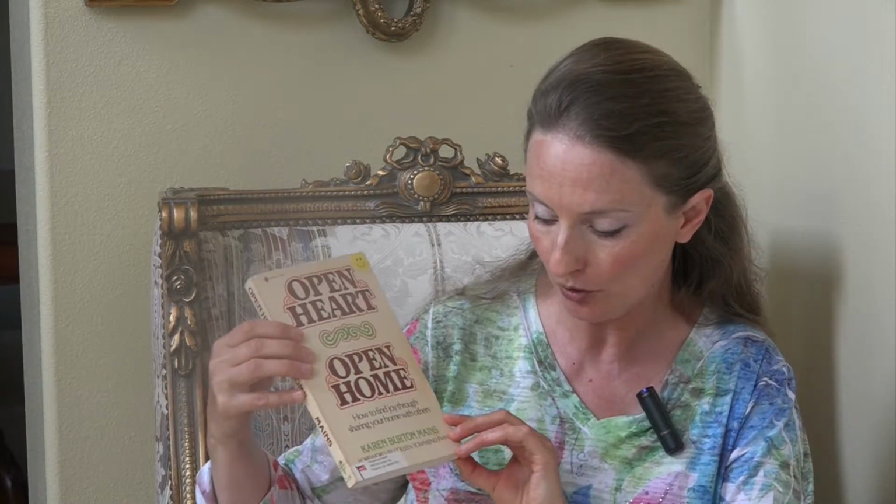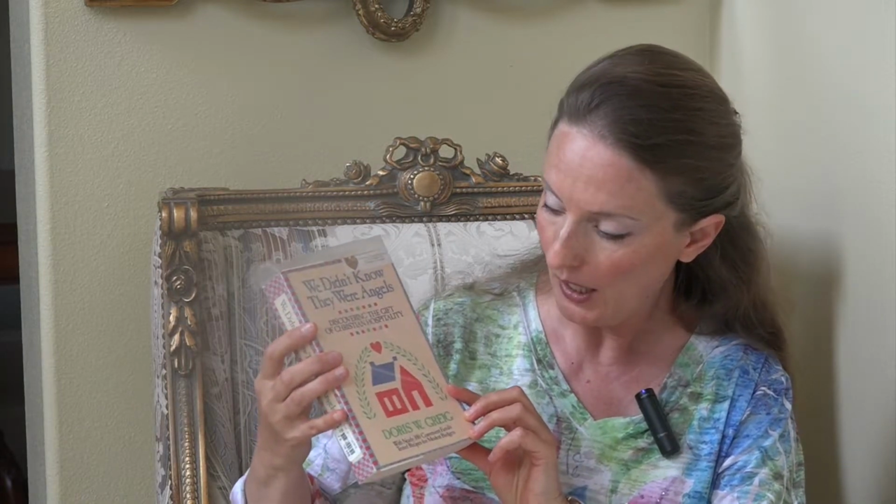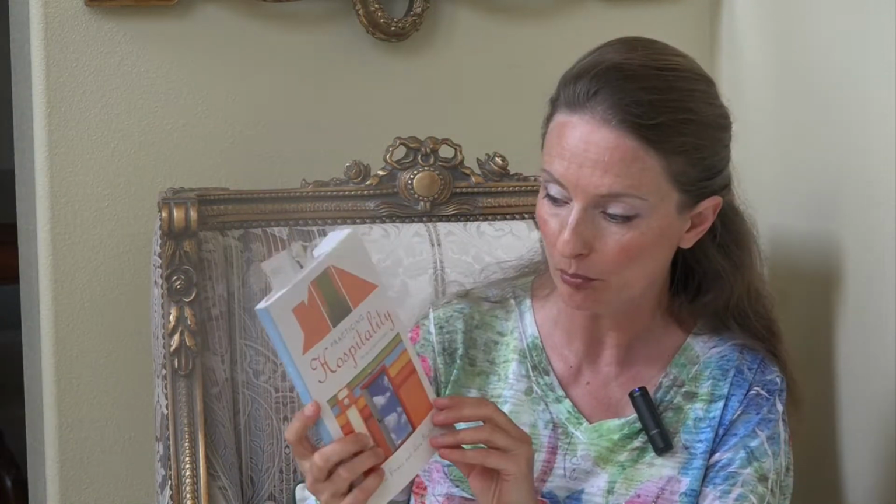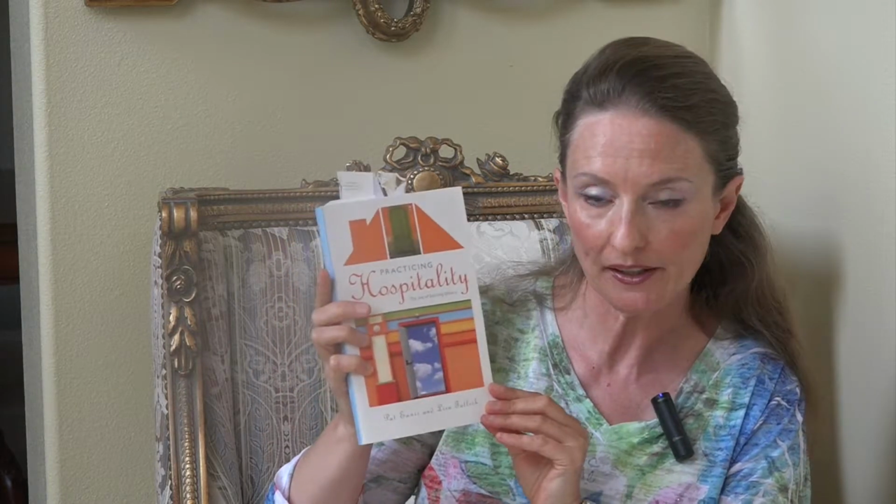And obviously from incredible books of wonderful Christian women who mastered hospitality to perfection, I would say. So let me share really quick a couple of books that are my favorite. Open Heart, Open Home by Karen Burton Mains. And if you are interested, I will give you a list of these books below. Fabulous book, strongly recommended. We Didn't Know We Entertained Angels, Doris Gregg. I will give you a link for this also, or the name of the book and the proper spelling of the author if you're interested. A Christian Woman's Guide to Hospitality. This is another fabulous book, Practicing Hospitality, Pat Ennis, incredible.